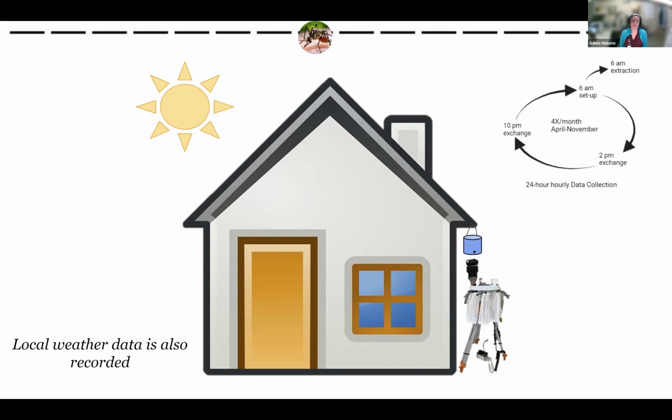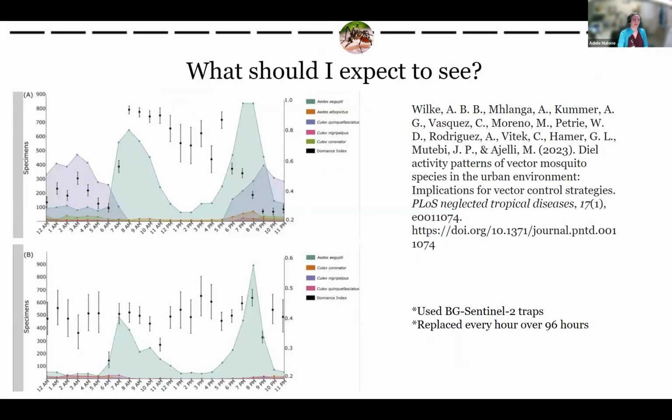We also did record local weather so that we could hopefully identify reasons why one location would be very proactive, able to capture a lot of mosquitoes, and some locations might be suffering a little more, looking for just differences between areas based on weather. And so we were considering, what do we think we would expect to see?